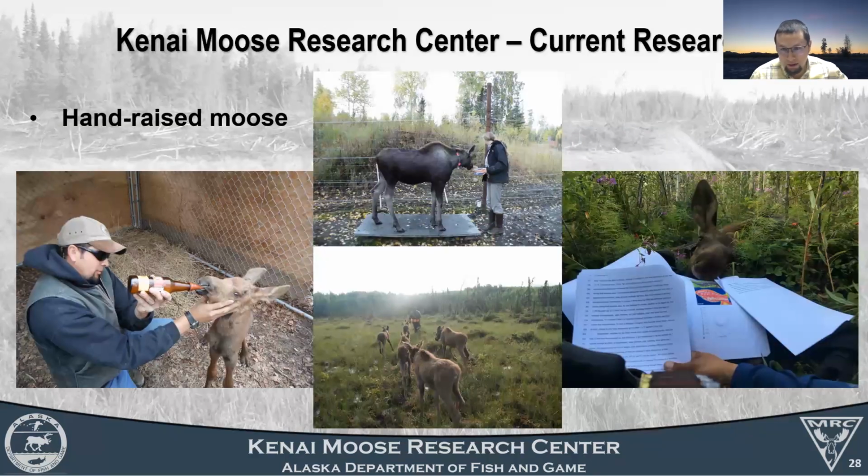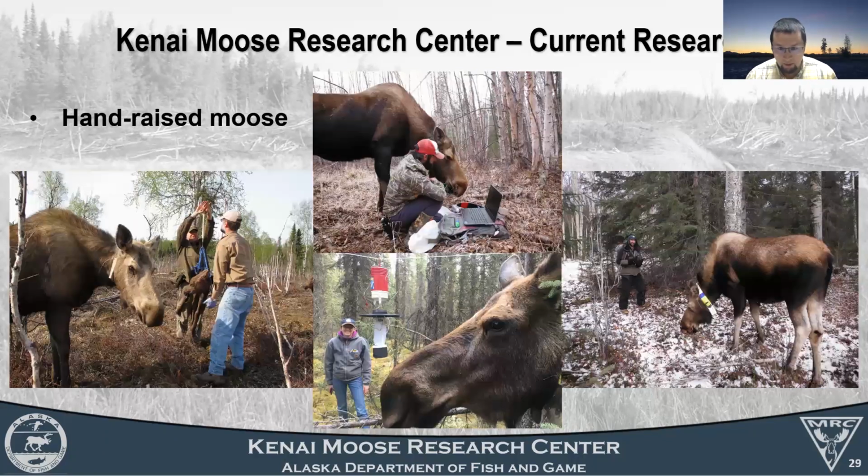So our facility is unique, and in the last 20 years or so, we've really focused in on hand raising our moose, and this allows them to become tractable animals when they become older. So this is a lot of work. These animals, we get them 1 day old and we raise them up through weaning. We train them to do things like get on scales, being used to us being with them in the field, sitting next to them, walking with them, so that we can do research on them once they grow up and become adults. And some examples of that is this here.